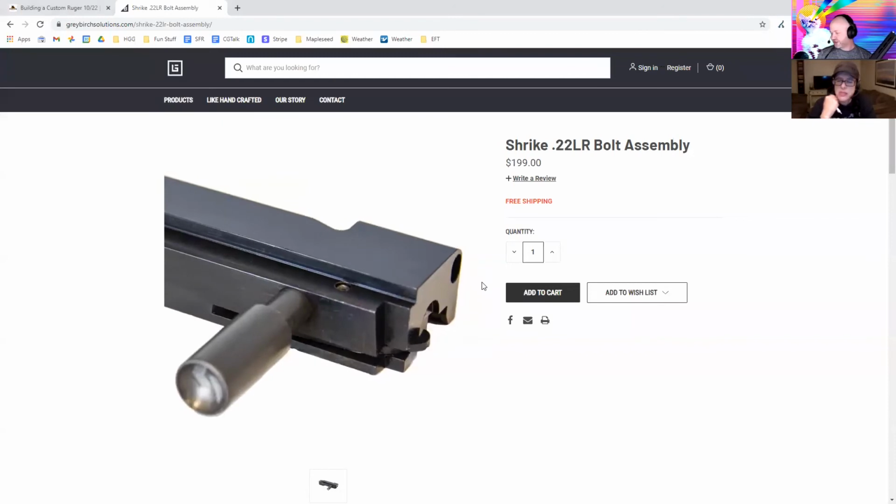As I said, the only original part that I have for my original 10/22 was the bolt. It was the 50th anniversary one, so it's a little bit more, not the original pockmarked one. Anyways, again, I'm just touting Great Birch Solutions. They were talking, either today or yesterday, about 180, I think it is, for their bolt. And this thing here has a standard bolt.